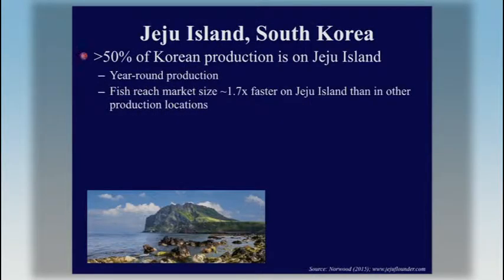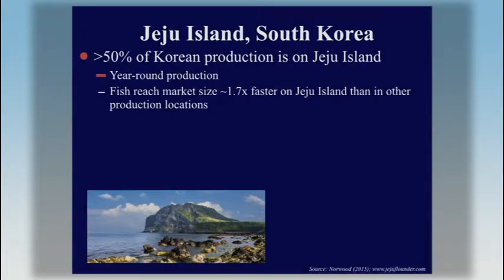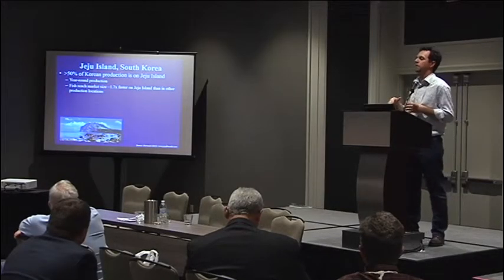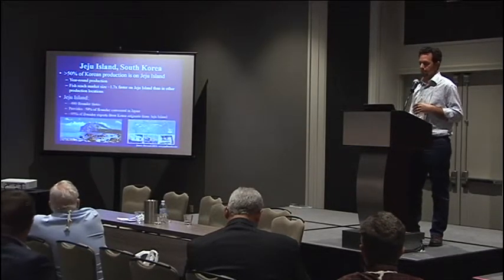Within South Korea, the majority of the production occurs on Jeju Island. Over 50% of Korean production is on Jeju Island. They can have year-round production there, and the fish reach market size about 1.7 times faster on Jeju Island than in other production locations, under flow-through conditions, using seawater drawn in from underground wells as well as a coastal source.